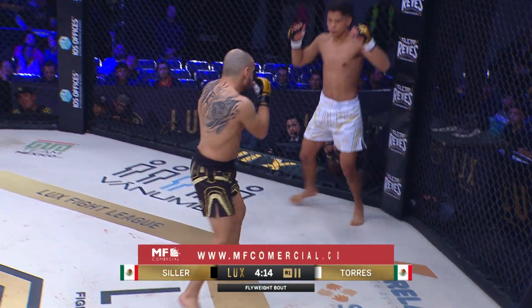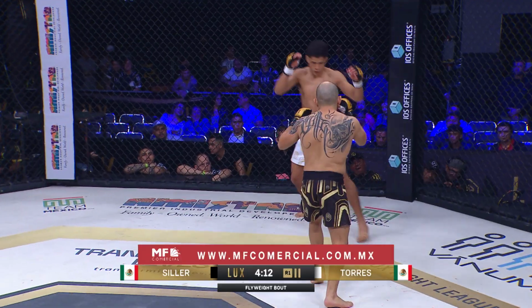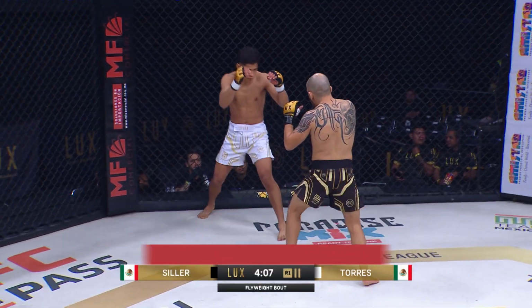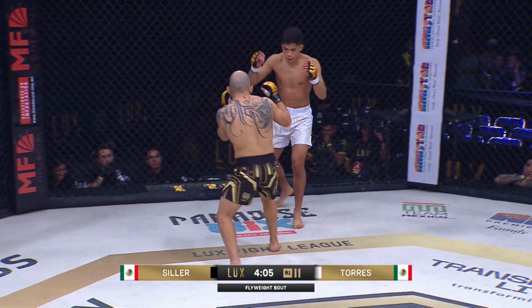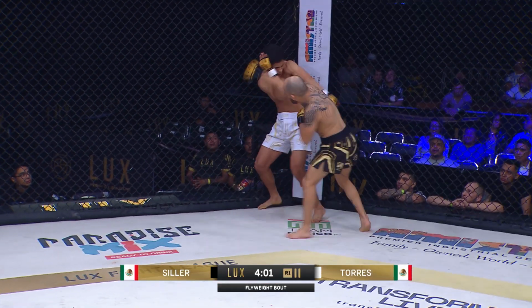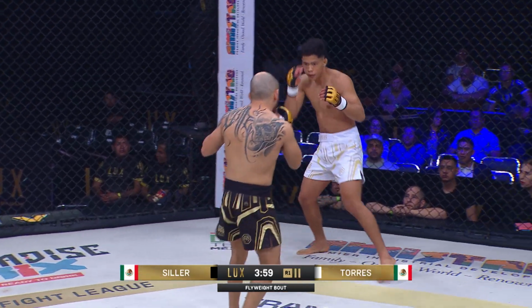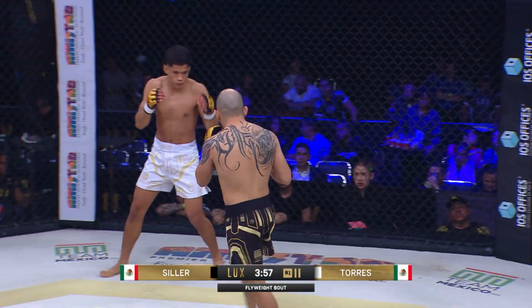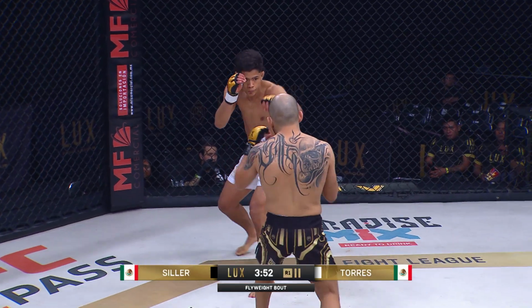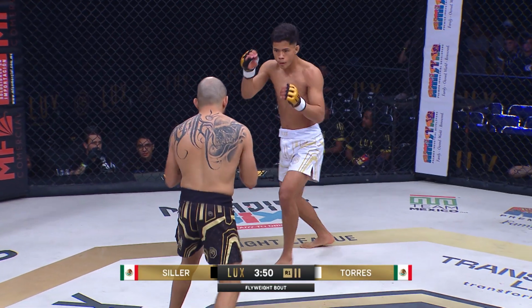The one thing he has to watch out for is those big flying knees. I mean, he's got a lot of leverage there, Torres, to come up and explode with a knee right up the middle. But in the meantime, this is what I expect Siller to do, make it nice and close, stay inside and cut off the ring as much as he can. Yeah. Siller making sure he can hold those legs and go for the takedown if needed.